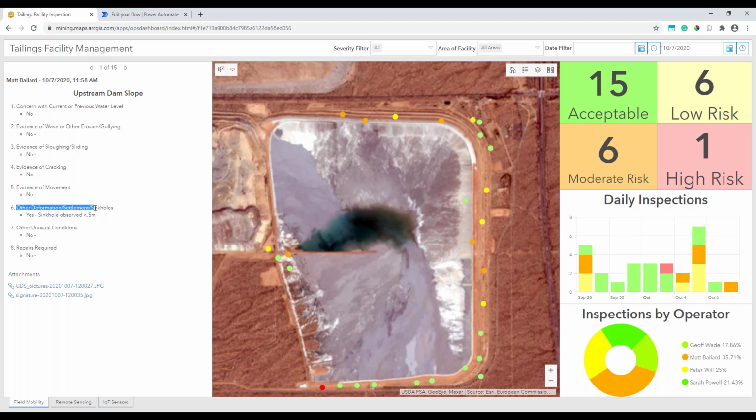So I can see how I answered this question, and I can see any notes that I provided. On the right side, we've summarized all of the different inspections that have occurred. We summarized first how many fit into each different risk category, whether it's acceptable, low, moderate, or high risk. We also counted the total number of inspections that occurred per day and how they fit into those risk categories. And then finally, at the bottom, we can see the total number of inspections conducted by each operator, so we can see who's doing what work and is observing what types of issues.